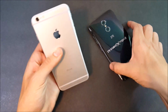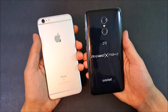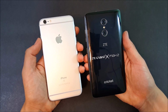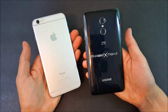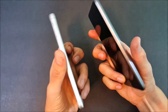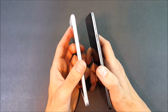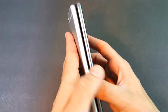And if we look at these a little bit closely, you can see they seem to be quite comparable in terms of size. I'm not making this video to say the ZTE is a better phone. Come on, let's get real. We know this is a premium device and this is a budget device, but I just want to show you the value proposition you're getting with this ZTE Grand X Max 2 and why people raved about this device so much this summer, as well as the Pro for Metro PCS.